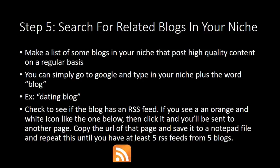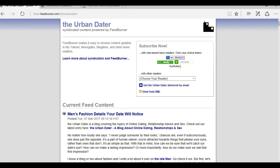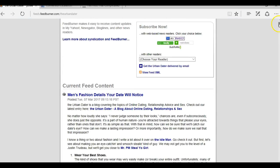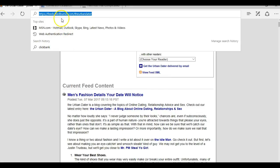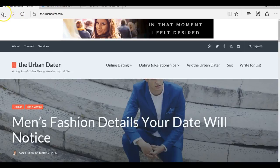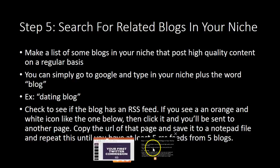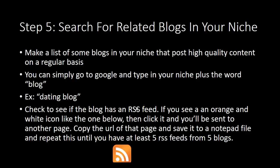All right, so basically I open up a notepad file and I copy and paste the RSS feed link, because we're going to need that later. So I do this 5 times within the niche, right? So I'd get 1 from there and I'd get 4 more and I'd save them to a notepad file, okay? All right, once that's done, move on to step 6.